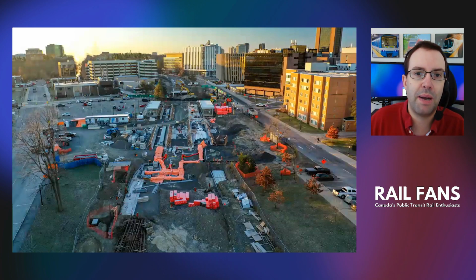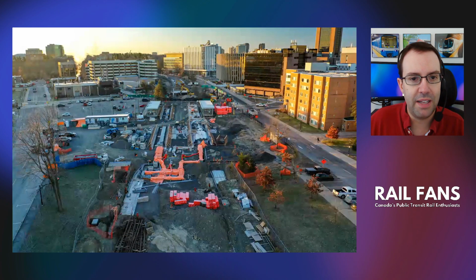The pedestrian underpass in the background of the picture there, all the way in the far end, has been enlarged quite a bit. So it's going to be taller, it's going to be wider, probably 2, maybe 2.5 times wider. So it's definitely going to be more comfortable for people to walk through. It's not going to be cramped as it was before.